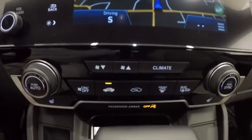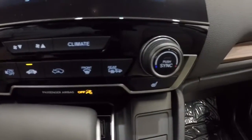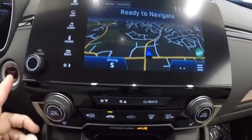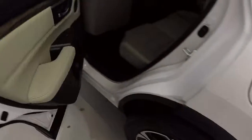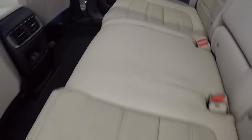Alright, once again, the dual climate controls here. Got the heated seats here and here on each side. Okay, AC's blowing nice and cold, no problems there. Let's go ahead and take a look in the back seat. Door panels look good. Back seat cloth back here is in great shape. You got 2 more USB ports down here. Back seat leather is in great shape as well.